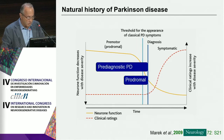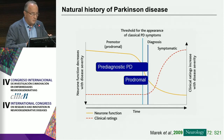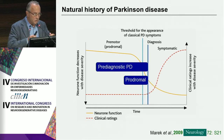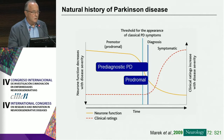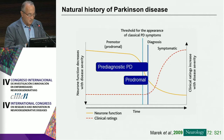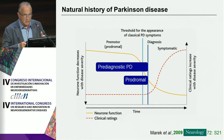A little terminology. Prodromal means that phase before the onset of motor symptoms where the patients already have some other kind of symptoms, for example, fatigue or depression or loss of smell. This will be the prodromal phase, okay? But of course, in the prodromal phase, the disease has clearly already started. The patient has already symptoms.